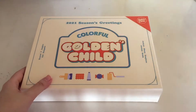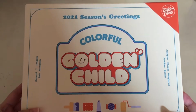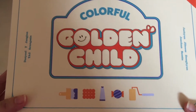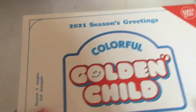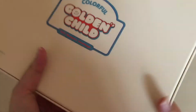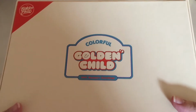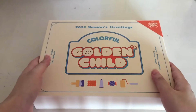Okay, so the bubble wrap is off and here is what it looks like in front. It says 2021 Season's Greetings, Colorful Golden Child, and it has their names over here. I just realized that this is my first season's greetings unboxing on this channel, and that's kind of cool. There's Golden Child's logo over there. Over here you have 2021 Golden Child Season's Greetings, and Colorful Golden Child at the back. So it's basically the same for both spines.